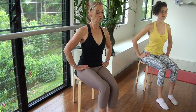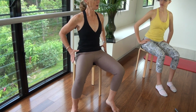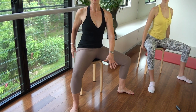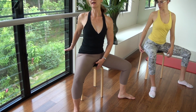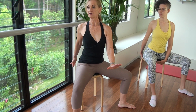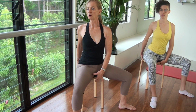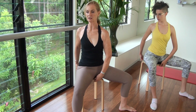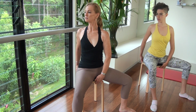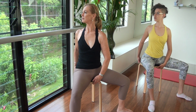And then if you can just take your legs out to the sides, we get into our external rotators. If you can place one hand on the front of the stool, one hand on the back, or it might just be on your desk and the back of your chair, you're going to pull these bits apart or push onto the walls or the desk to rotate around a little bit.